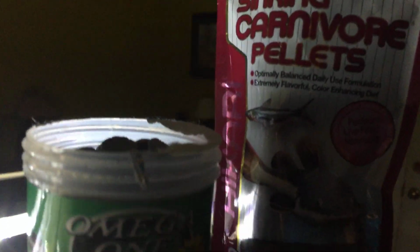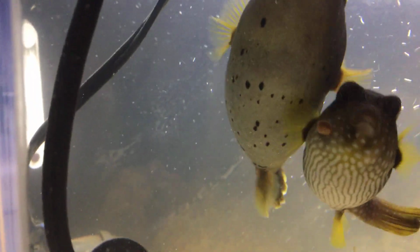Just coming over here to also get some sinking carnivore pellets that Melon also loves. I think he's the only puffer in here that eats them, but everyone else is eating their main food today except him. And you see they don't have the sharpest vision. Trying to get him, there we go, get his head in the water. Nope, he's lost 2 pellets so far. Let me try one more. There we go.